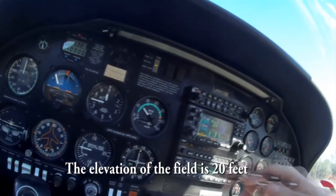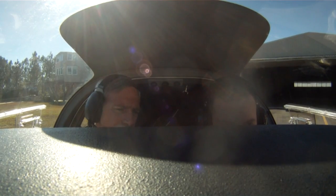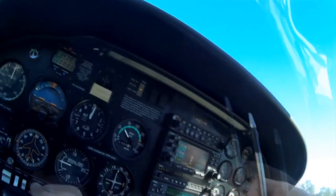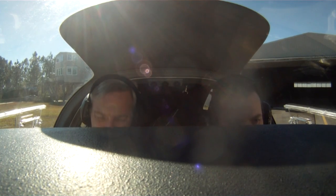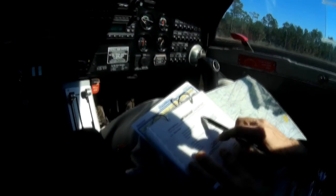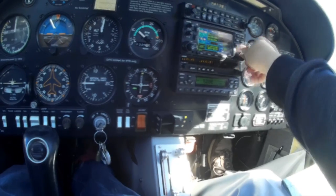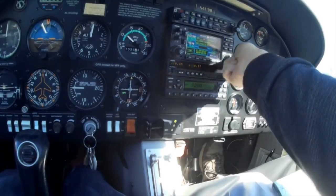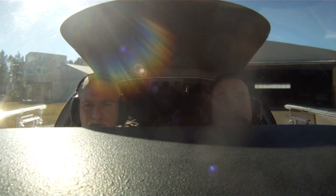Elevation of the field is 20 feet, so you set your altimeter to agree with that. Compass is built into the dash. While we're at it, you can go ahead and line that up. Just to double check here, before starting, the avionics master is on, and flight instruments and avionics are set. Okay, you've got a good handle on that one already. That's pretty responsive.